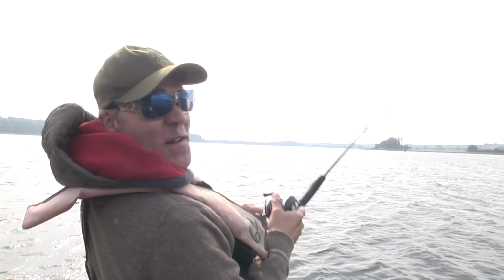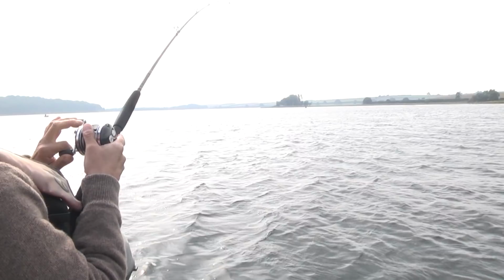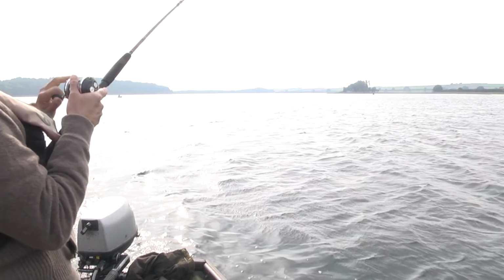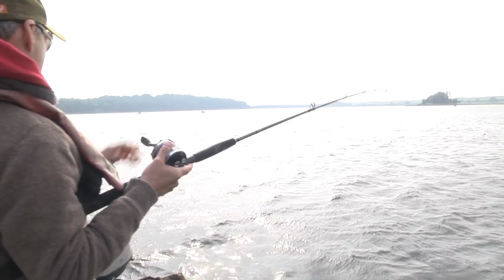First hookup of the day, and I think this one's gonna fly. It's already been up on the surface. Quite interesting, the wind's actually picked up a little bit and I think it's brought the fish on. Little bit of extra disturbance. The fish is under the boat now, almost under the rod tip. Here it comes.